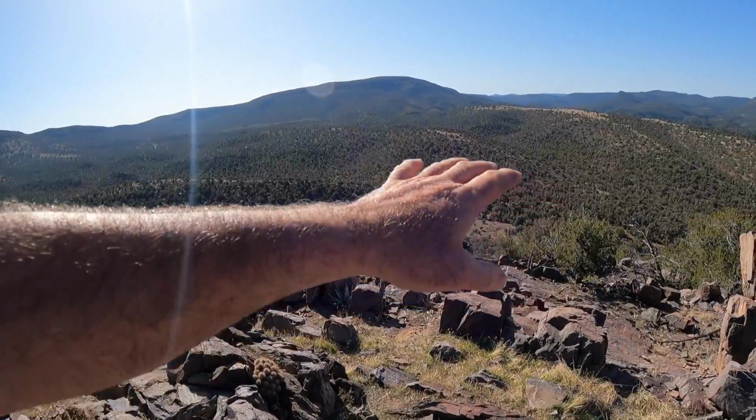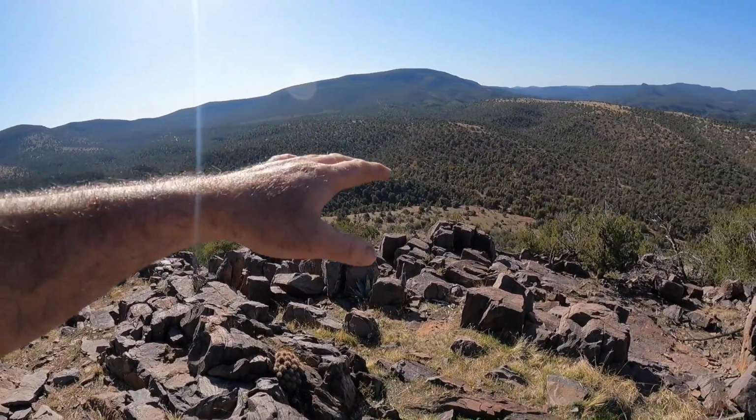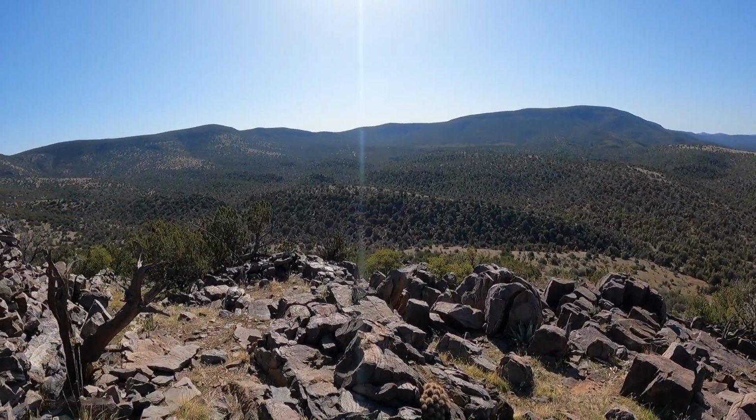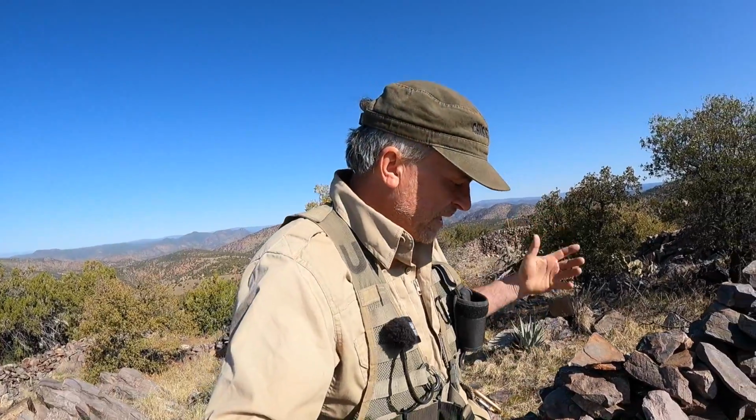You see a nice ranch land down there. That's probably where they had fields. And there's gold in this area too. I actually did a couple pans just for the heck of it when we were in camp last night. And I did find some flour gold, really fine.